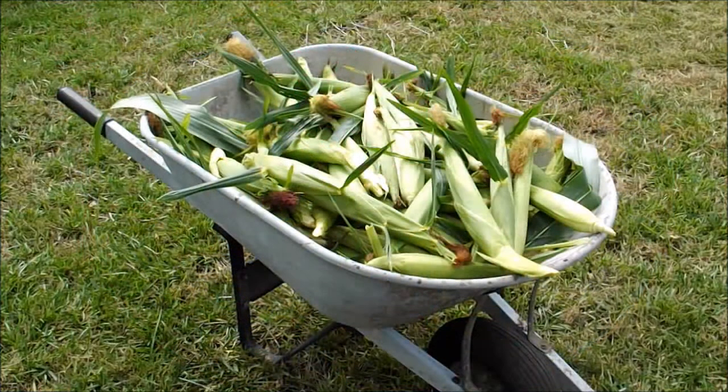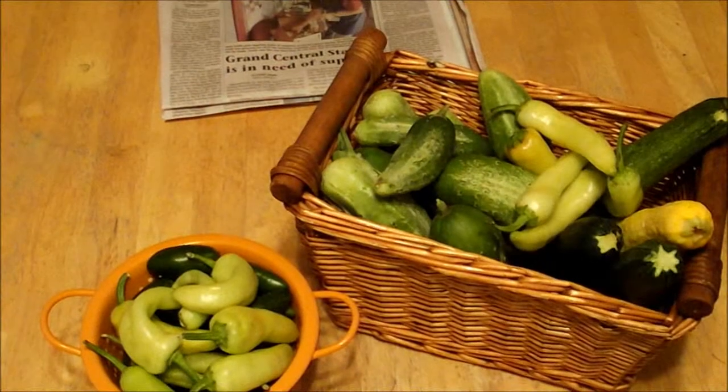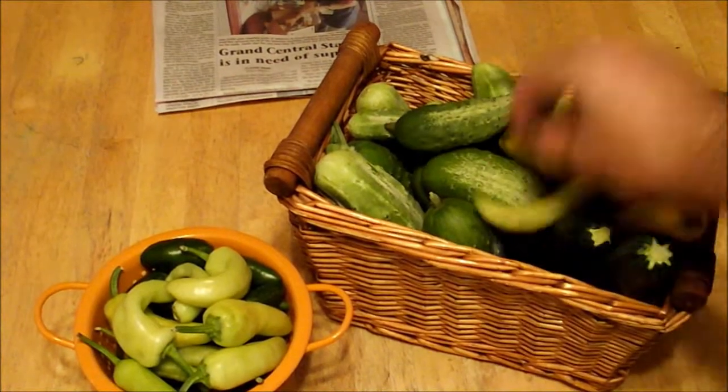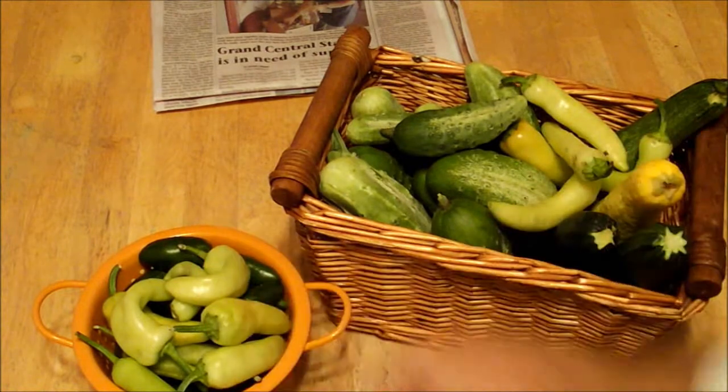And we went ahead and picked the rest of our corn. Got a pretty good harvest off of it. Some of them are pretty small ears that we're going to probably feed to our chickens, but some more cucumbers, banana peppers, zucchini and squash, and then another little basket of peppers.